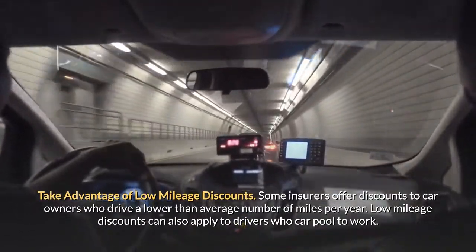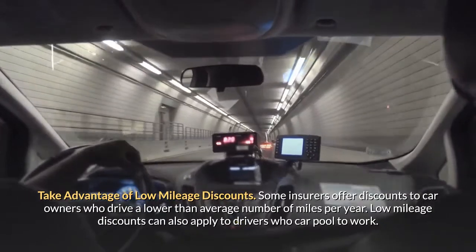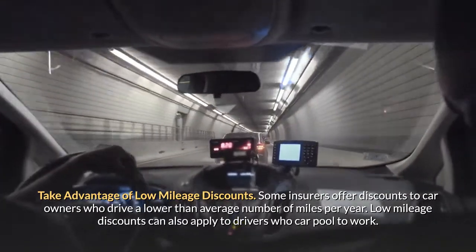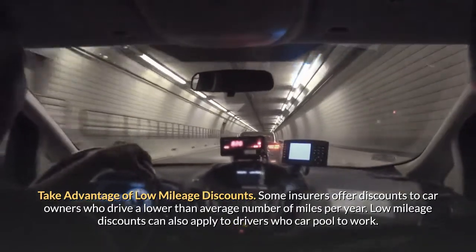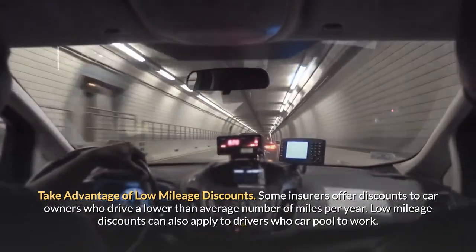Some insurers offer discounts to car owners who drive a lower than average number of miles per year. Low mileage discounts can also apply to drivers who carpool to work.